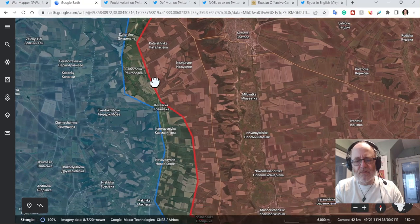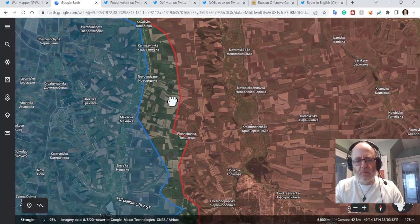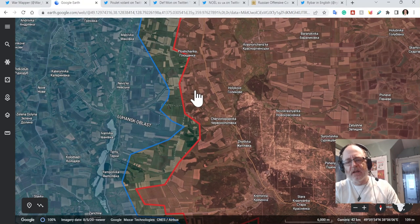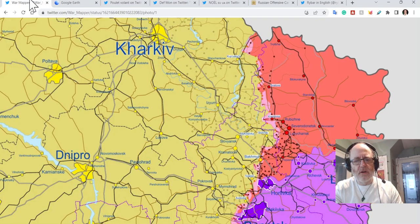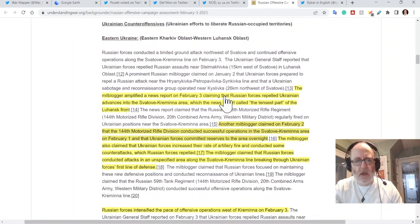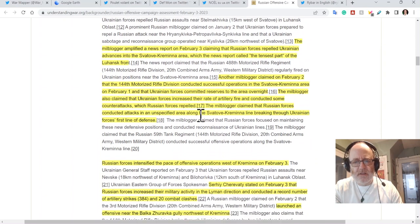And then we come further down south, past Svatove, to the Ploshchanka, Chervonopepivka, Kreminna area. Apparently, this is the tensest part of the Luhansk front, according to one Russian military blogger. This Svatove to Kreminna part, although north of that, not too much going on. You go up to Kupiansk and then down south you've got Bilorivka, which is all part of that front. So I don't know how useful that statement is. But you've got quite a few comments going on in ISW, as they're putting together quite a number of sources here. Russian forces apparently repelled Ukrainian advances in the Svatove Kreminna area, the tensest part of the front.